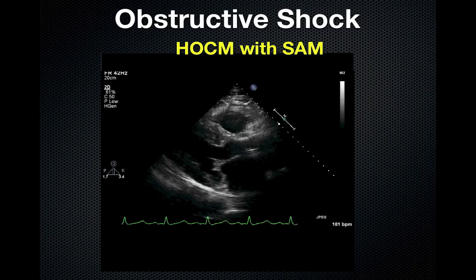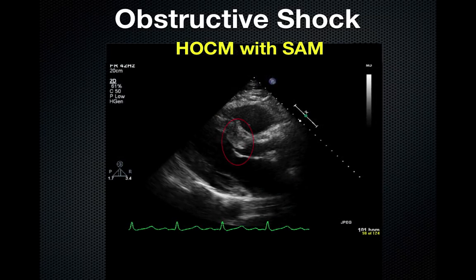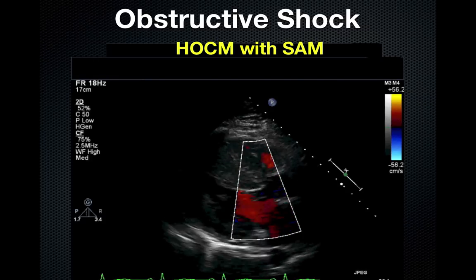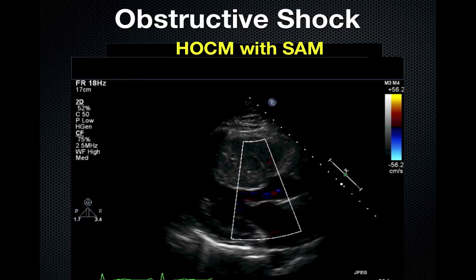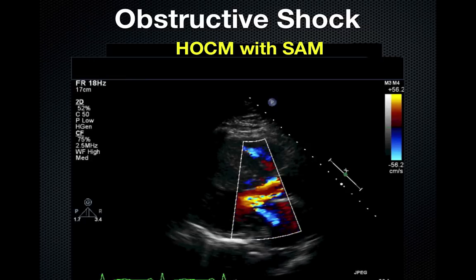Here's another view of the same patient. And at the beginning of systole, if you freeze the picture, the anterior leaflet of the mitral valve is kind of suctioned against the septum, which impairs the aortic outflow tract, and instead creates a situation where you have mitral regurgitation, such as here. These patients will often present hypotensive with pulmonary edema due to the acute mitral regurgitation. And the natural tendency when you have a patient who has pulmonary edema is to give them Lasix.